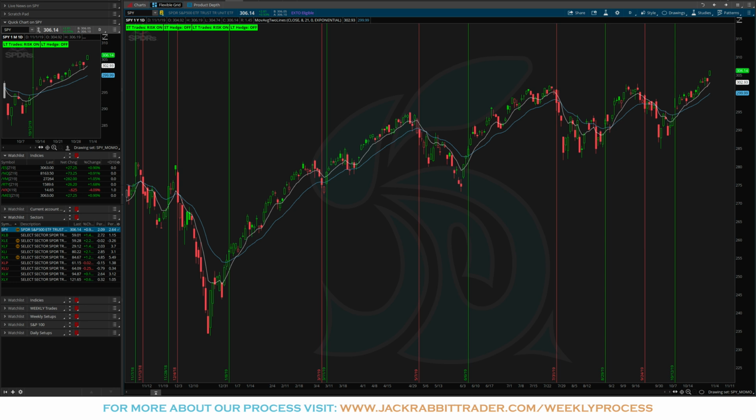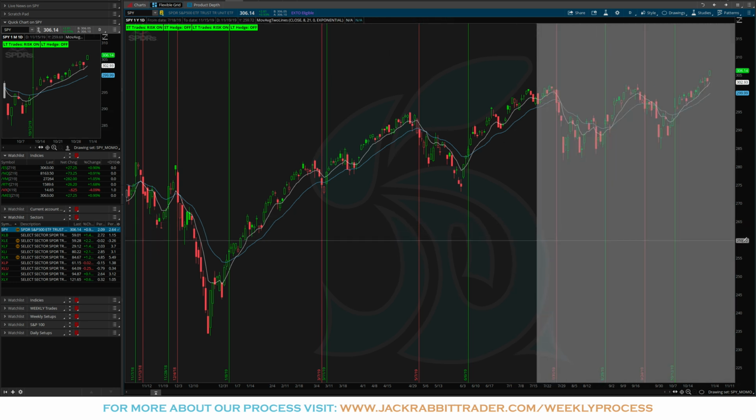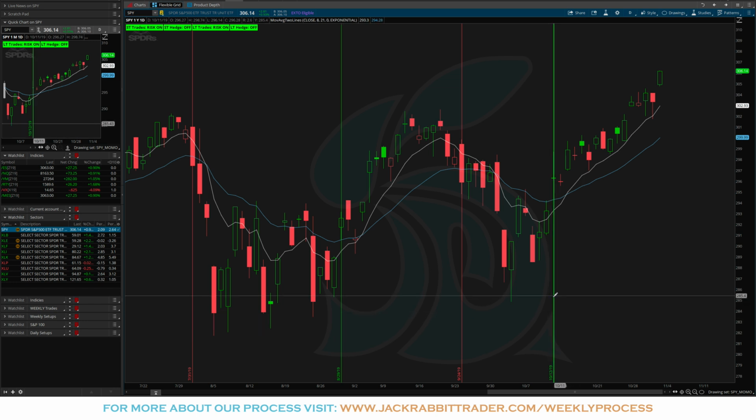We talked last week about us pushing up against resistance, and this week we blew right through it. So let's start first with our market cycles. And we've been in a green market cycle since early October, here on the 12th.